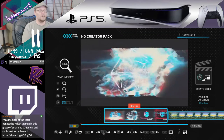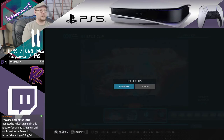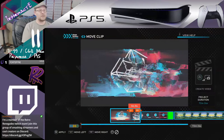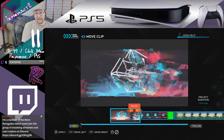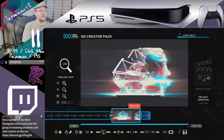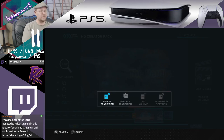Okay. Right about here. So I'm going to split that. And I'm going to move the rest of this toward the end and use a 1 second burst at the end to separate the verdict from the outro. So we're going to use R1 to move this clip down here. Oh, so they also automatically put in transitions to the outro, so I'm going to remove this transition for now.